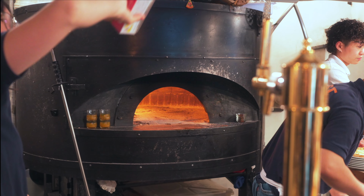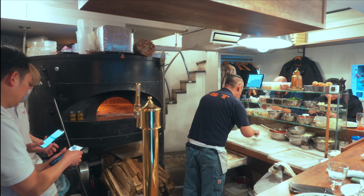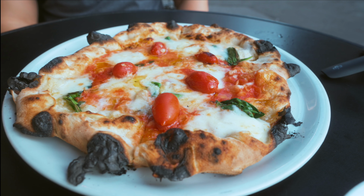So we're at PST Pizza and very excited to try the hype that's around it. Inside, it is a little warm. You're right next to the pizza oven. It's definitely a cozy atmosphere, and I imagine that's gonna be kind of the theme for some of the other places we're going to as well.